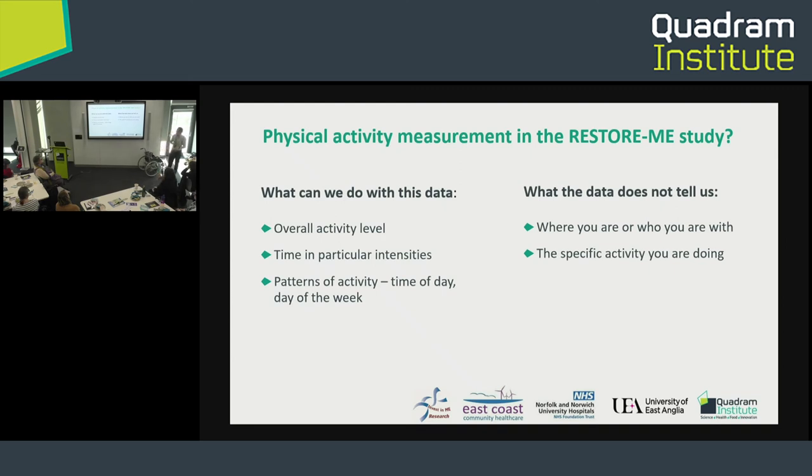I wanted to also flag what it doesn't tell us, because you might very reasonably be a little bit concerned that we have all of this information about you. And so I thought it useful to flag what it won't tell us. There is no technology within this device to use global positioning systems, and there are no cameras or video recording equipment. We won't know where you are or who you are with.